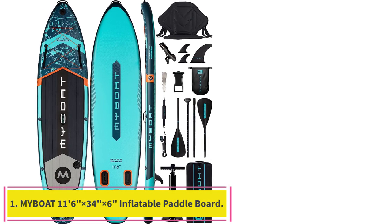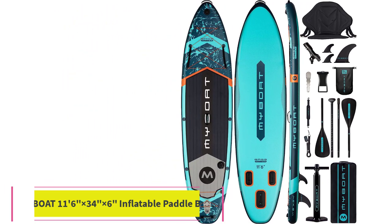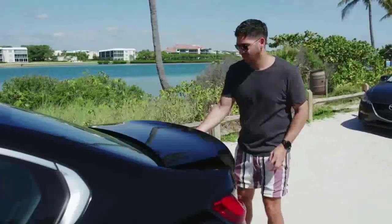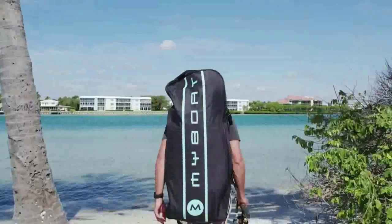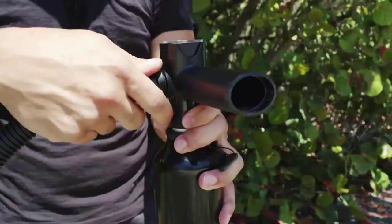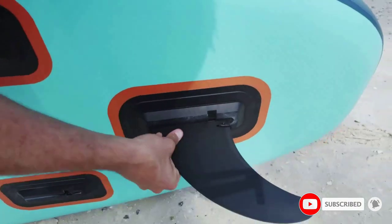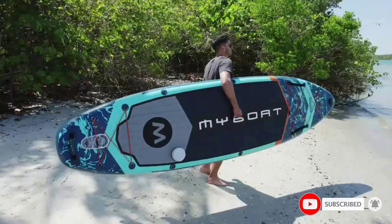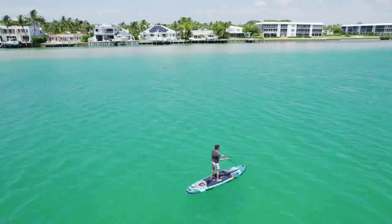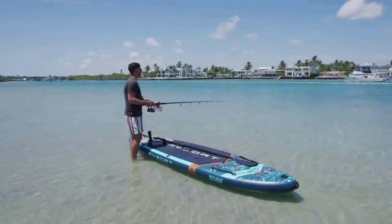Starting at number 1. MYBOAT 11 feet 6 inches by 34 inches by 6 inches inflatable paddleboard with fishing accessories. It is perfect for fishing and paddling on any water body. The board comes with a fishing rod holder and a kayak seat for comfortable fishing. The extra-wide 34-inch deck provides stability for beginners and experts, while the 370-pound weight limit allows ample room for 1 or 2 riders and additional cargo.